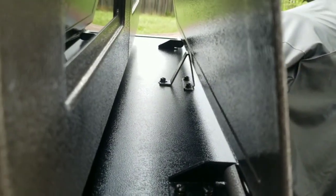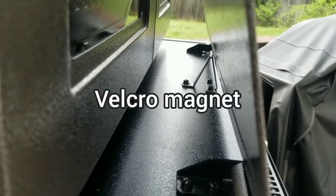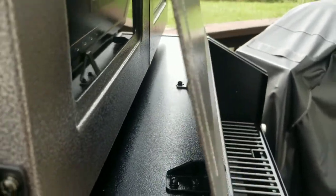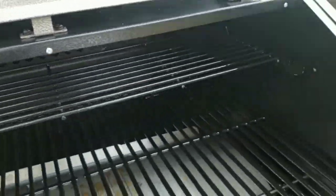A way around that is probably to get a Velcro sticky magnet. Just match it up real well, put a Velcro sticky magnet on one side and then put it on the opposite side, because what I'm scared about is that when I go to open this, if I just wiggle it around, let's see if I can wiggle it, yeah, see, it almost fell. This hood can almost fall on me, and if it's hot enough, then you're going to get burned. But I haven't done an initial burn on this yet, so it's still got some mechanical oil and everything.